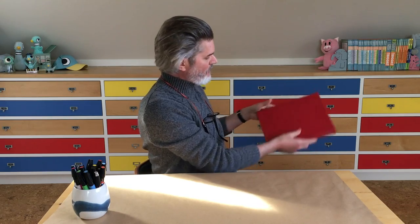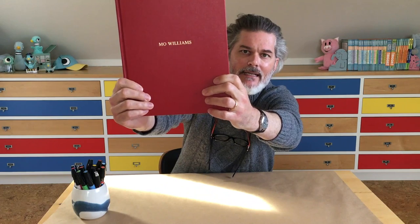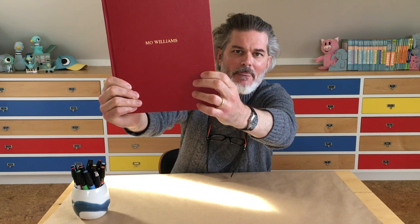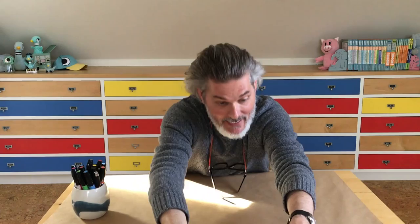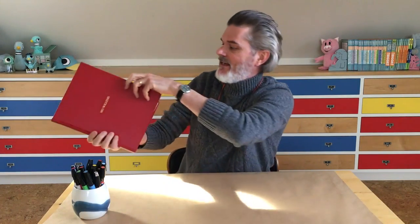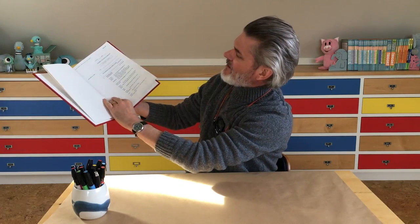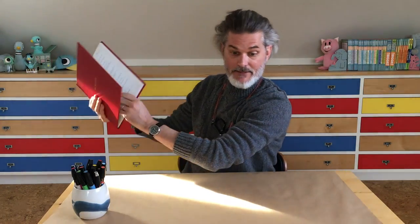They would give you these scripts in this bound thing, and then they would put your name on it. See how they said Mo Williams? Because I was a writer, very, very special. Well, the next year, they got it right. They said Mo Willems, and they bound up all my scripts as well. And these were all the scripts that were turned into episodes.